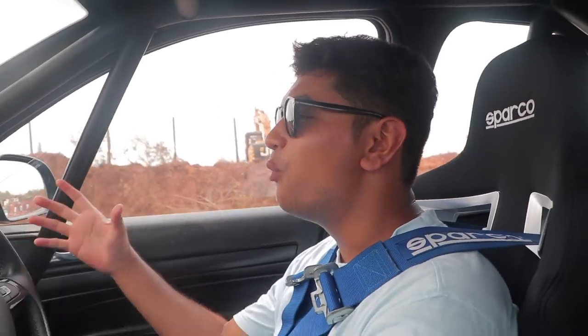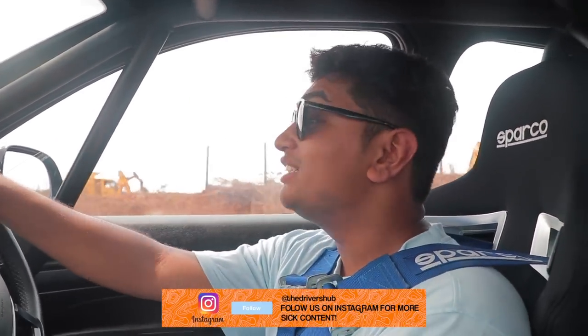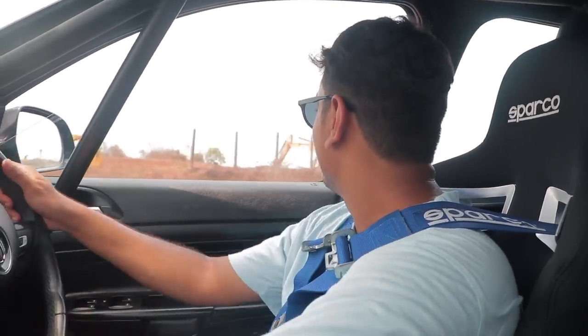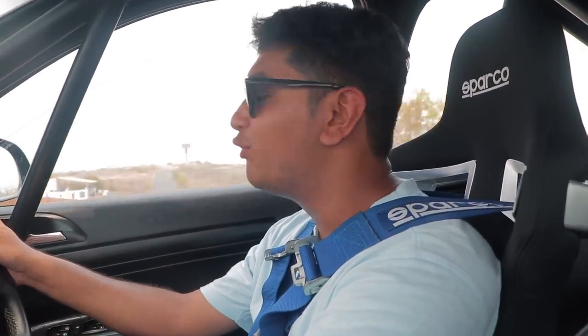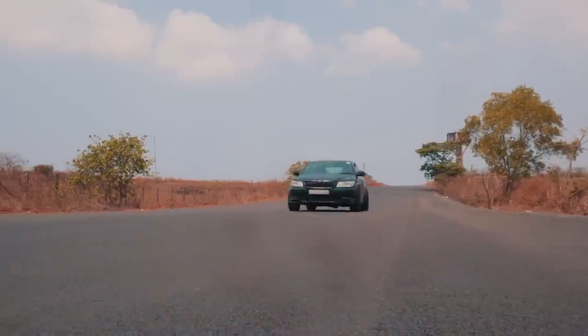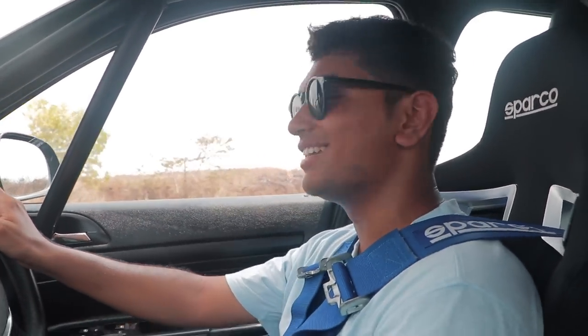And since it has no weight lugging around it with like the interior panels and all of that stuff, it is light and it has a lot of power. Now I'm guessing this car isn't running full boost at the moment, so it's a little bit restricted, but still the turbo noises are insane. Yeah, this thing is properly fast.